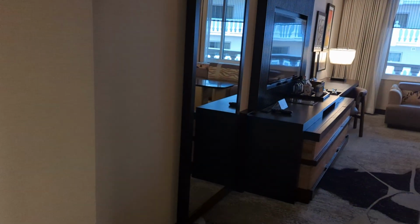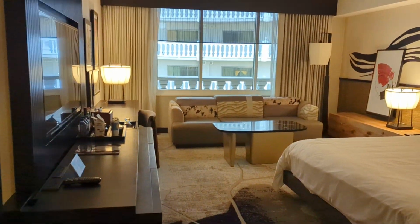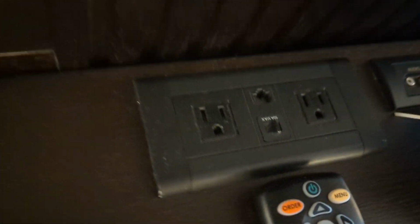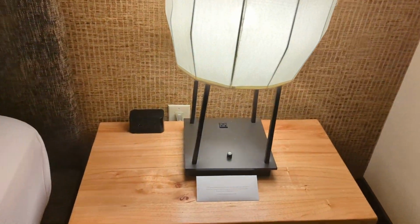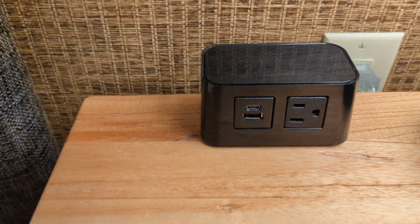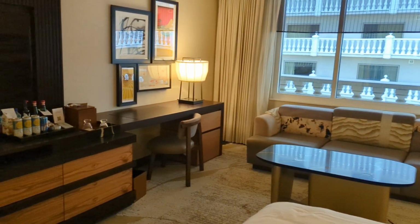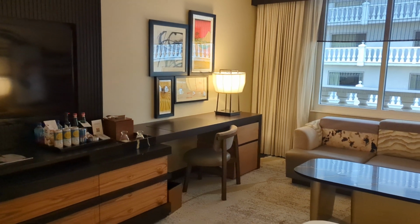Coming out into the main part of the room, one of the things that this hotel does very, very well is the number of power plugs which are located everywhere. For example, there's some there. There are also power plugs here by the bed, both regular and USB plugs. There are more power plugs on the other side of the bed, and there are power plugs over there at the workstation, so there are plenty of places to plug in your electronic devices.